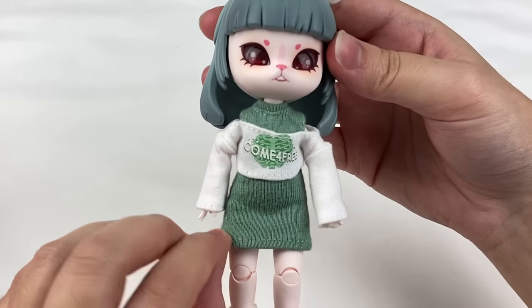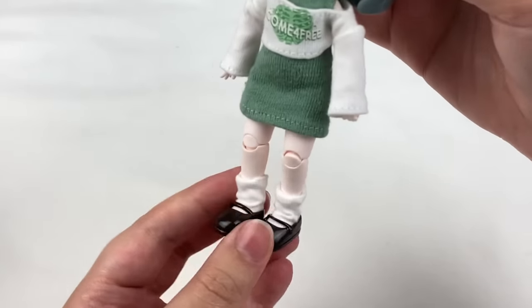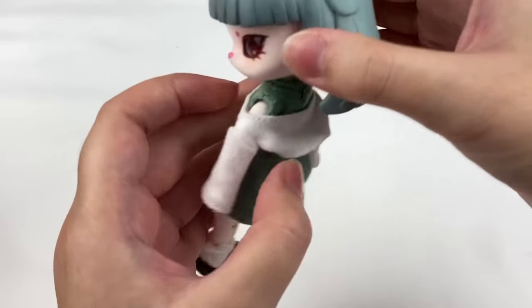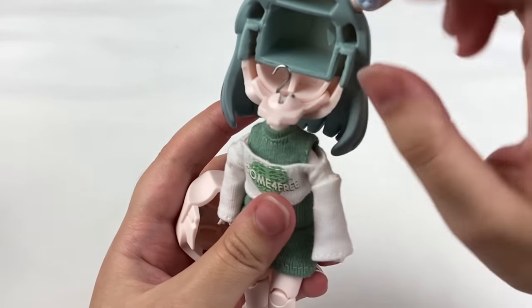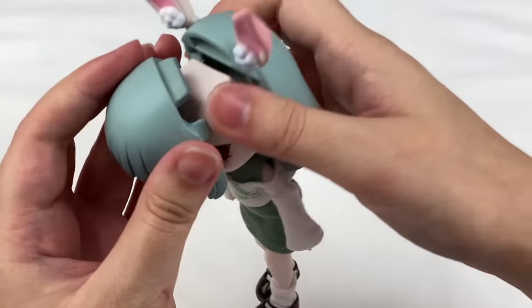So she has a little sweater dress and t-shirt that goes over the top. And these little white socks and sort of dark brown shoes. I think this outfit is super cute and it was a little bit difficult to get on. I had to take this section off to get the outfit on as it wouldn't fit over this larger piece here. But once you're able to remove that, you're able to fit on the dress pretty easily.